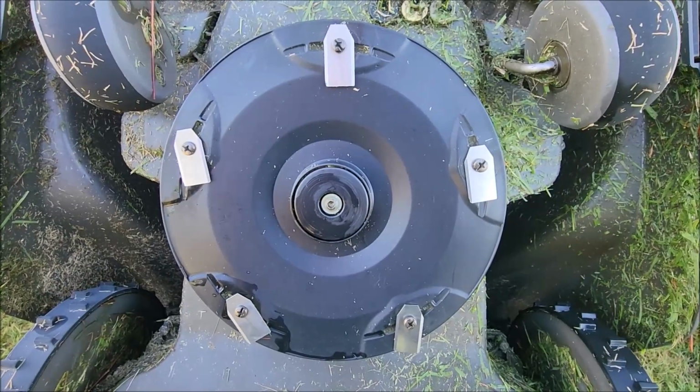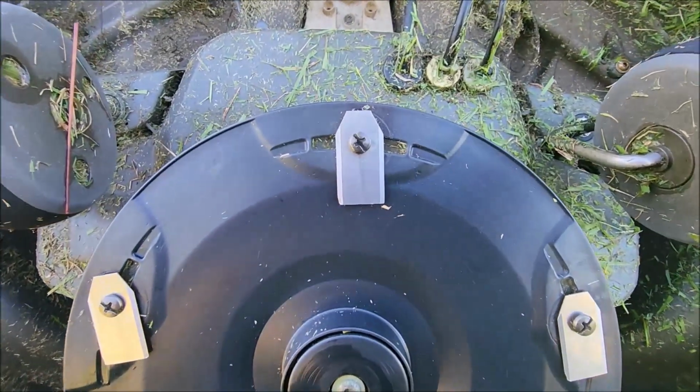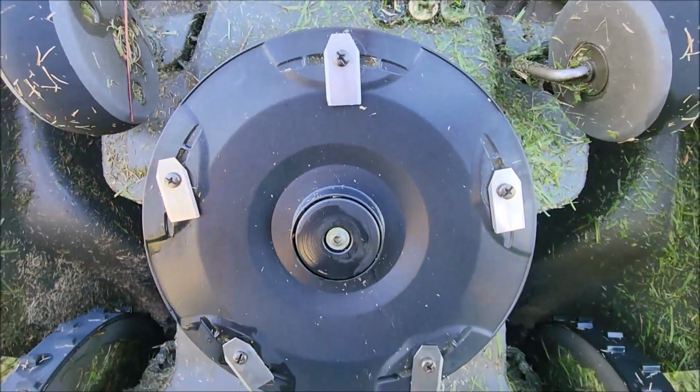I recently purchased aftermarket blades from Amazon. These are about 50 cents a blade versus about $3.30 a blade from Husqvarna, but this is definitely a softer material. You can see some damage on the corner of that blade. They start very sharp, but it doesn't look like they're going to hold up as well as the Husqvarna blades.